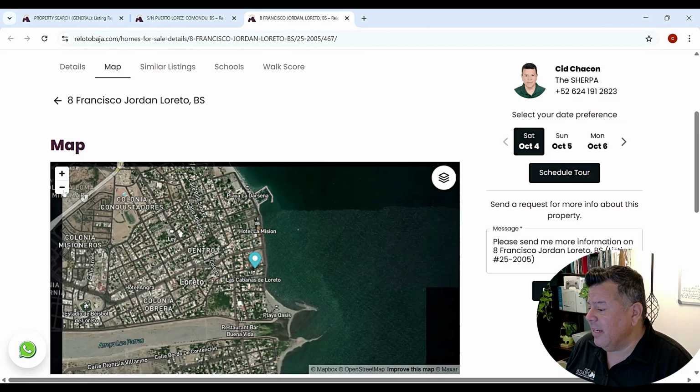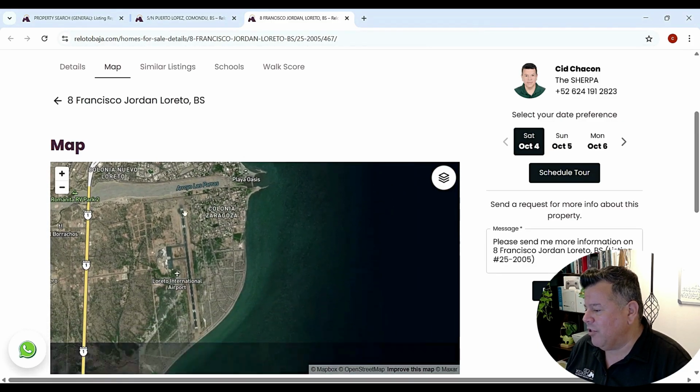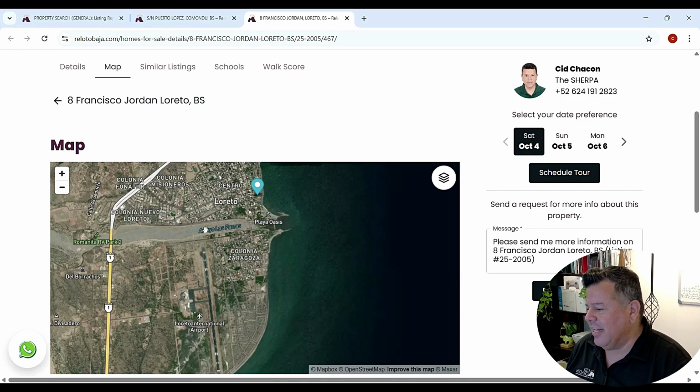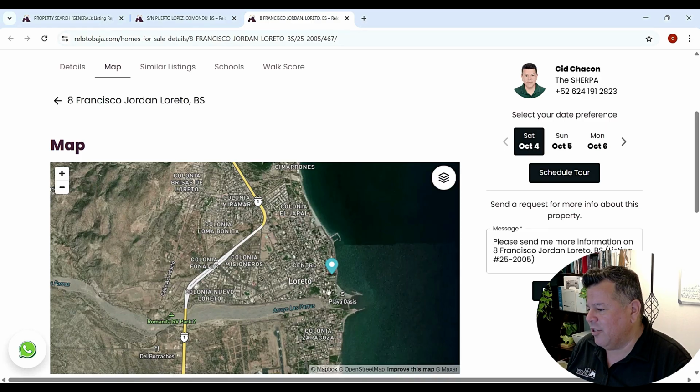Okay, I lived in Loreto for almost a year, and it does have an international airport, which you can see right here. All right. This is like the newest section of Loreto, which is still yet to be developed. It has this main arroyo that kind of splits it, the south side from the north side. But this is the north side that was originally designed.